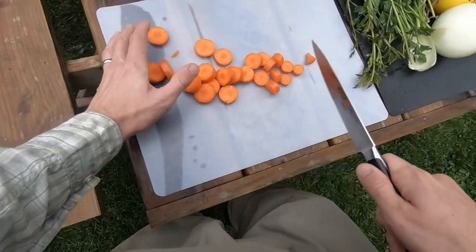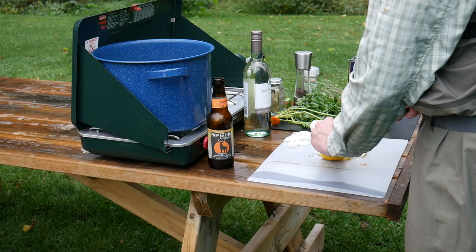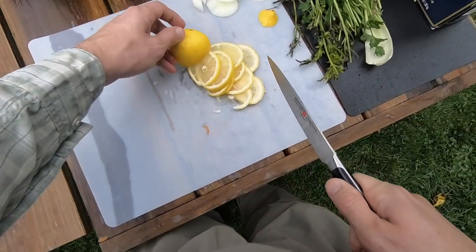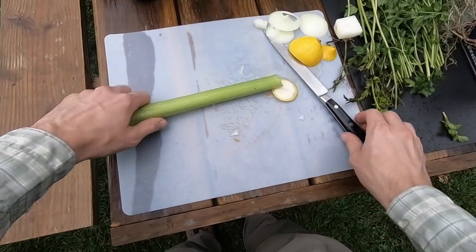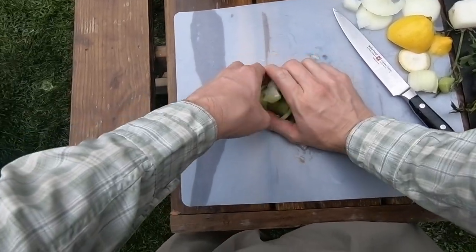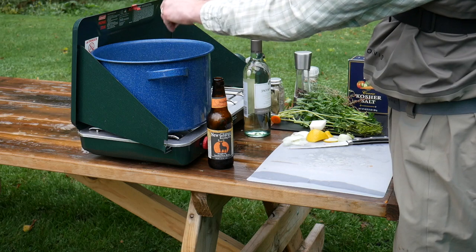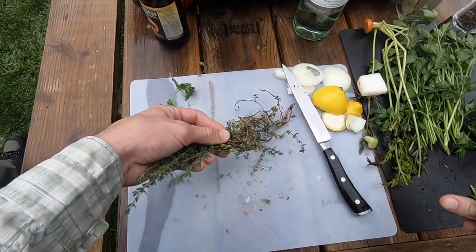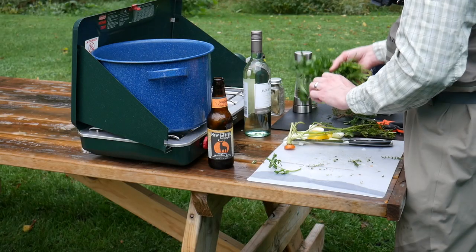Also add a chopped carrot, and either the juice from one lemon, or preferably one entire thinly sliced lemon, for a decent splash of acidity. A chopped stalk of celery is the last of our veggies, but we also want to add some herbs, one bunch of thyme and one bunch of parsley. No need to worry about chopping or tying, just toss the whole bunches in.